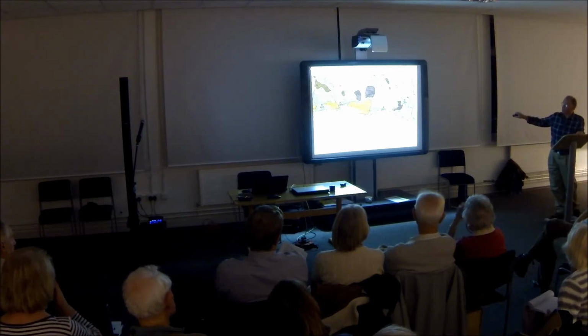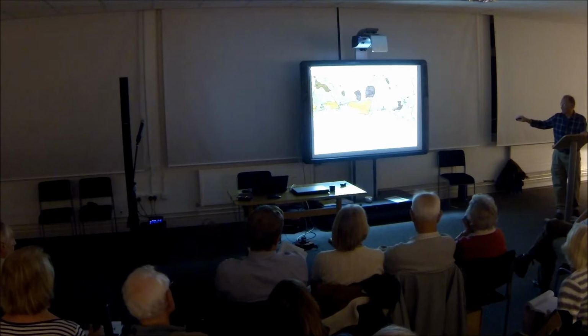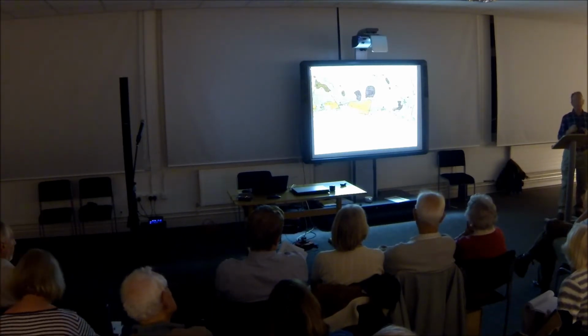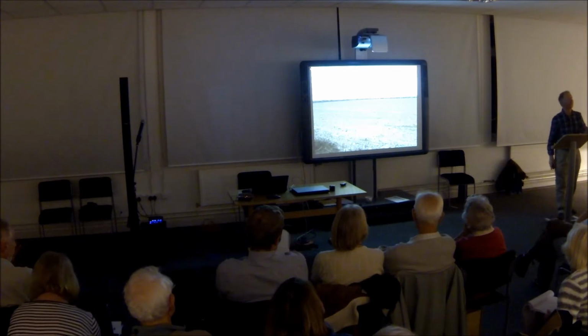Now, of course, urban development has stripped away a lot of that brick earth, or it's just not visible because of the building, but it looks very patchy here. But 130-odd years ago, 140 years ago, the map is showing you much more brick earth here. Now, of course, you can't see the brick earth covered in houses.